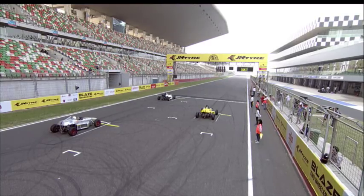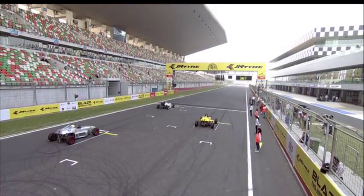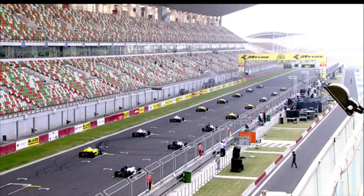Just waiting for the race to get underway. It'll be an 8-lap race, remember. So a fair bit of distance to run for these cars, because the circuit length is 5 kilometers. So 8 laps across 5 kilometers will make it 40 kilometers that these cars are going to run.